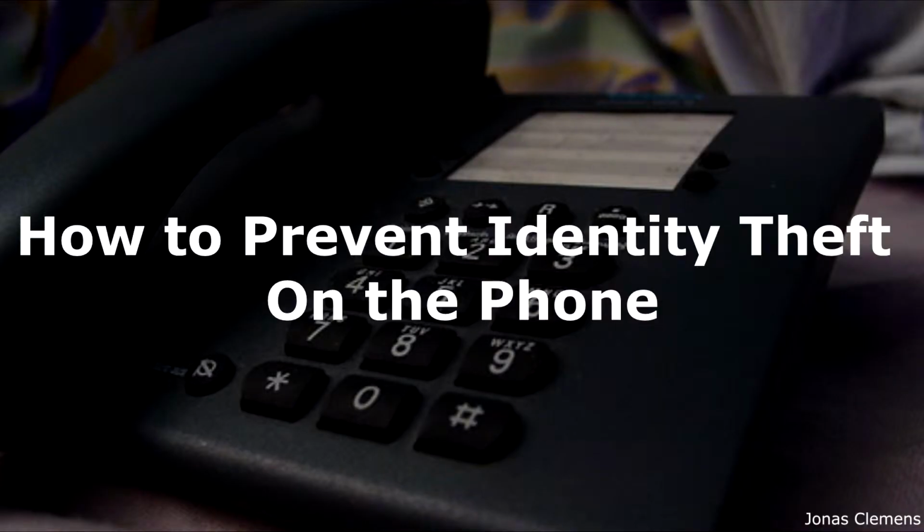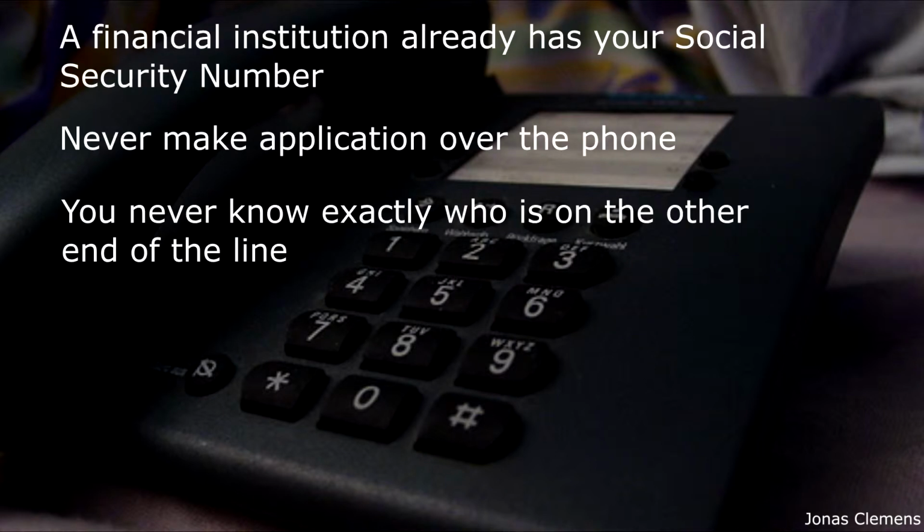How to prevent identity theft on the phone. Practically speaking, there is never a time when you will need to give out your social security number on the phone. Any institution you regularly do business with already has the number on file, and you should never make application over the phone that will require your social security number. This is a good practice because you never know exactly who the party is on the other end.